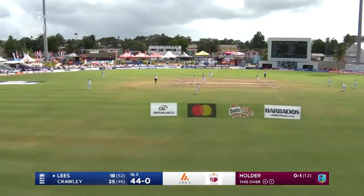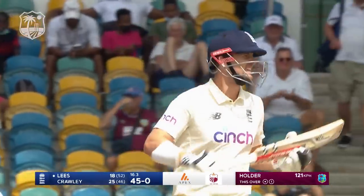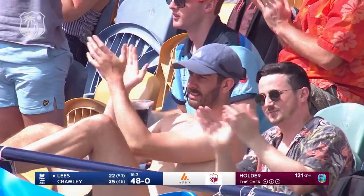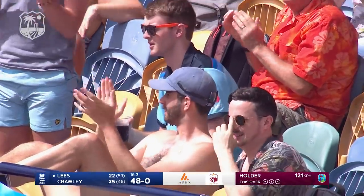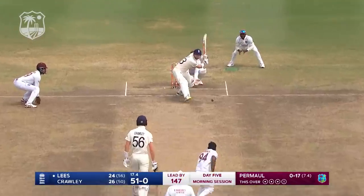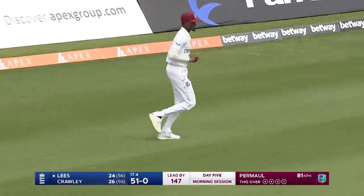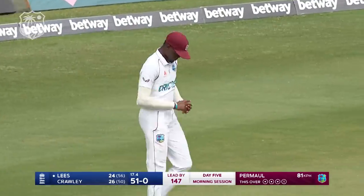A shot. That's a great shot by Alex Lees. Plenty of width on show. He's not tried to hit it too hard, just guided it into the gap. In the air, finds the fielder.